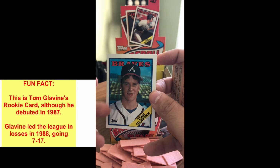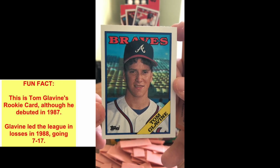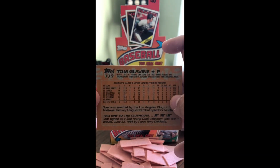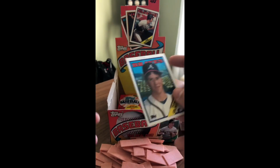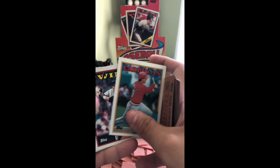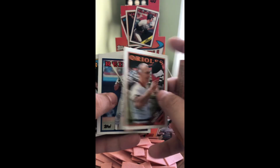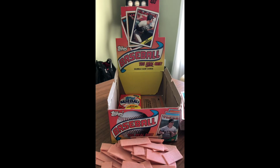Debuted in '87. Led the league in losses in '88, actually. Went 7-17. And you can see the card, it is off center, unfortunately. It looks like maybe a 60-40 off center there, but worth holding on to for sure. I don't know if it's a candidate for grading, but definitely one that we will keep off to the side and make sure it finds its way into our collection long term here.